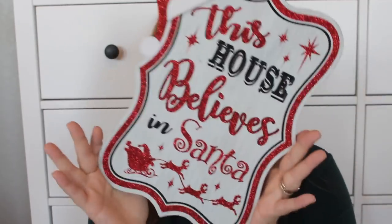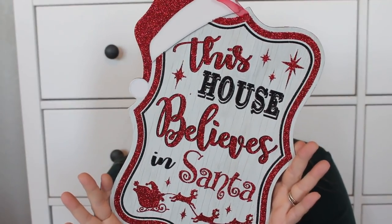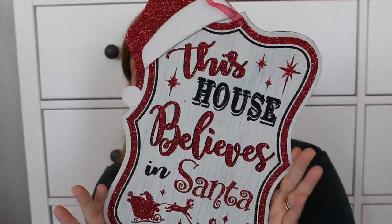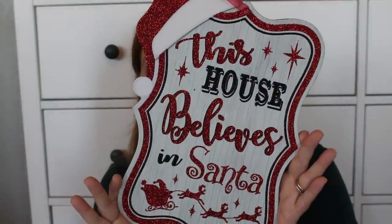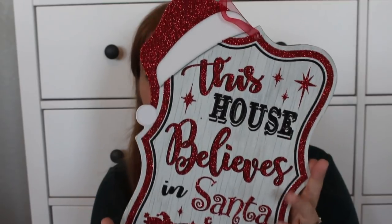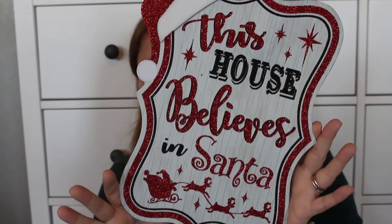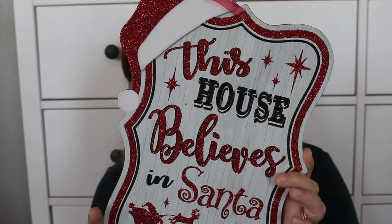First up, I picked up this wooden sign. I thought it was really cute. It says, "This house believes in Santa," and it has Santa, his sleigh, and reindeer. And I love the little Santa hat up at the top. Really cute. I love the faux wood in the background. It is definitely very, very sparkly. I don't know if that's showing up on my hand, but I've got a few red sparkles.